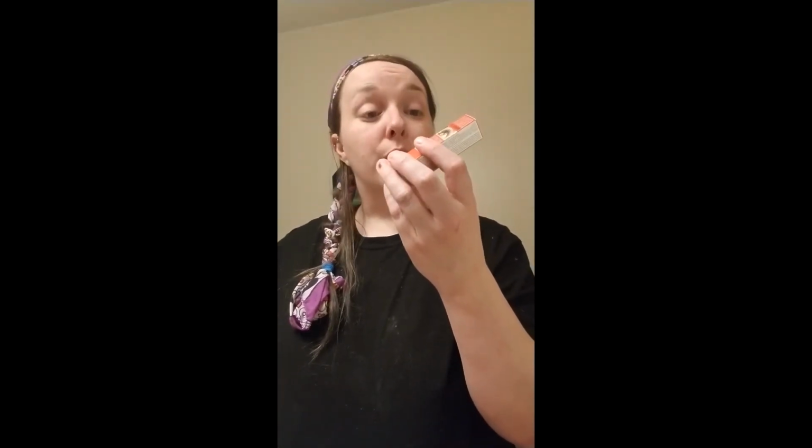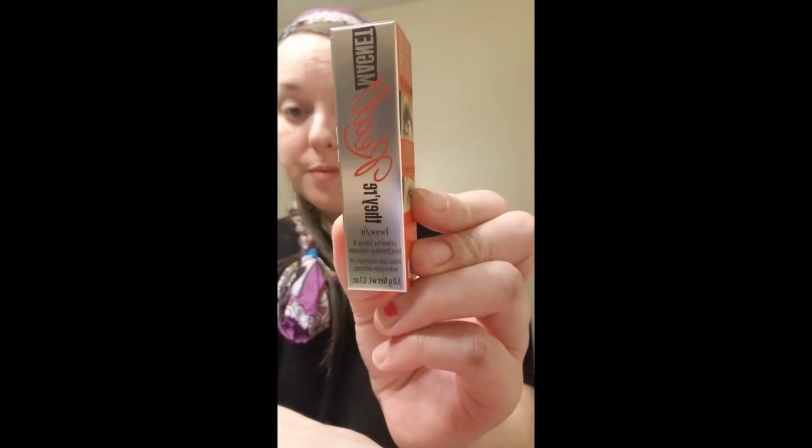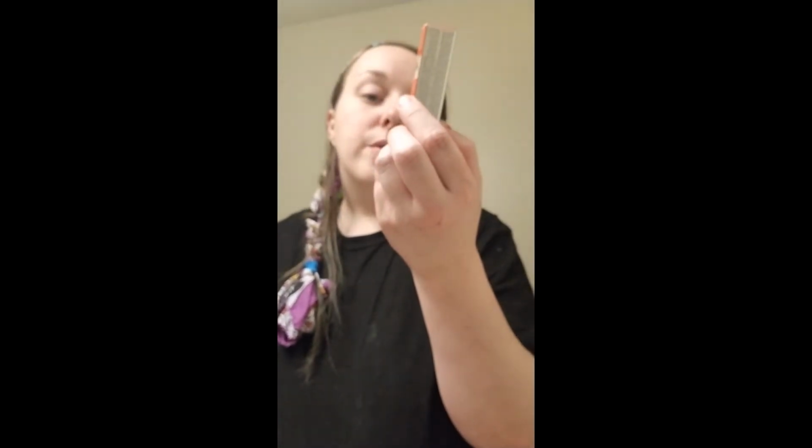Let's see. So, this is Benefit. They're Real Magnet. Powerful lifting and lengthening mascara. Mascara with a magnetic force that draws lashes out to extreme lengths. Extender brush with magnetically charged core pulls the magnetic mineral-enriched formula up and out beyond the tips of the lashes.